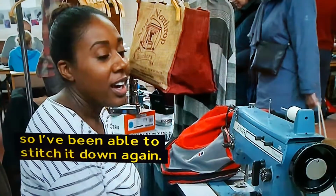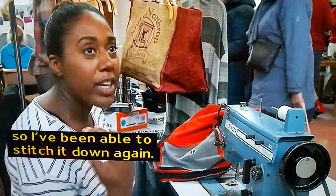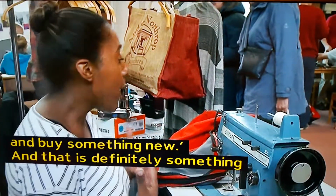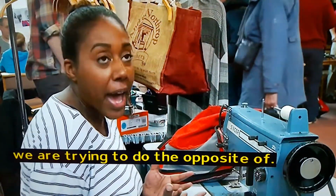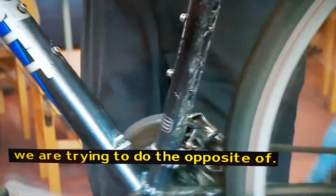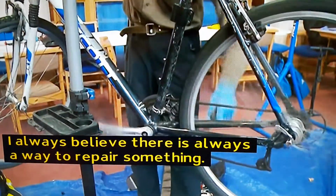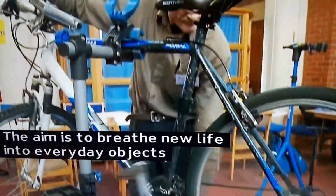Some people, I think, get a bit like, oh, it's no good, just get rid of it, buy something new, but that's definitely something that we're trying to do the opposite of. I always believe that there is a way to repair something. The aim is to breathe new life into everyday objects which we may think about throwing away because they're broken, ultimately to keep them out of landfill.